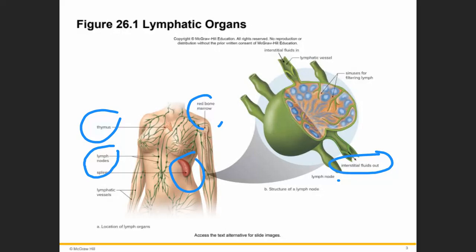And we also have some lymphatic glands and organs, such as the thymus, the spleen, and the red bone marrow. We also have the tonsils. The adenoids are also lymphatic organs.